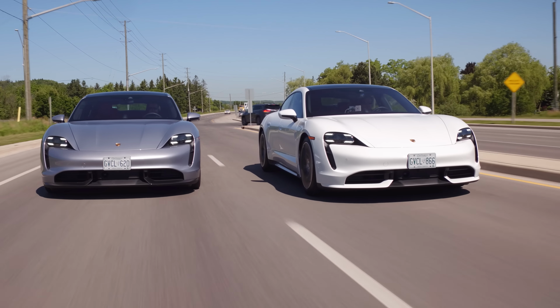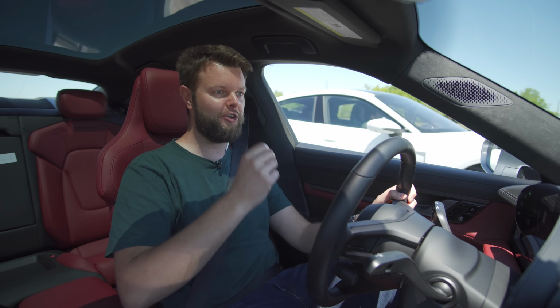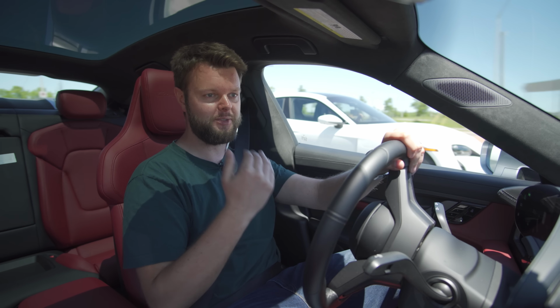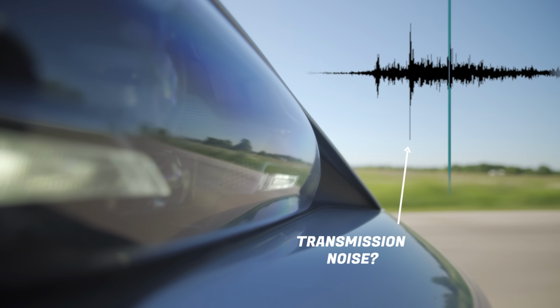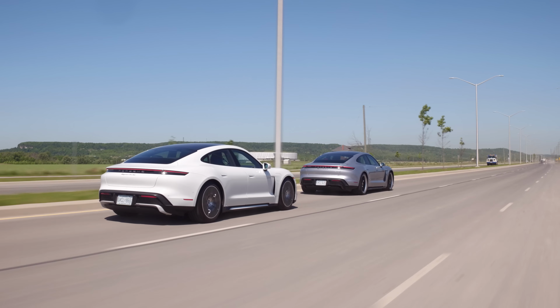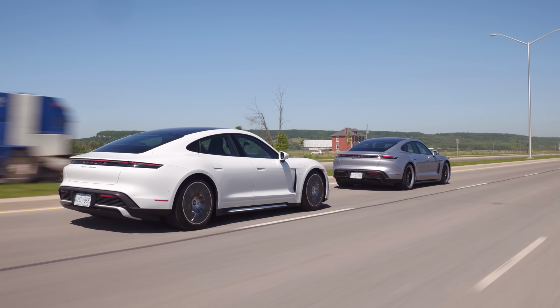And just like our first Taycan Turbo S review, they both have a two-speed transmission. It's the exact same one between them, and we've both noticed a little bit of clunking going between high speed and low speed when it changes between the speeds. Yeah, Jacob pointed out that it feels like you're going over a rumble strip, but it's cool that you can feel things happening in the car, especially in electric cars, which take out a lot of the feeling.